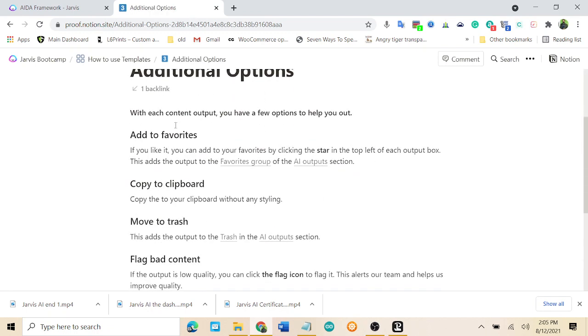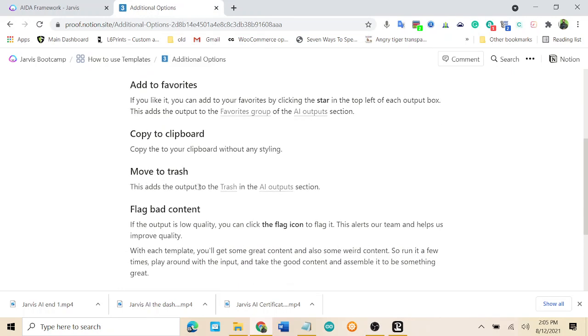Additional options. Add to favorites. If you like it, you can add to your favorites by clicking the star in the top left of each output box. This adds output to your favorites group or the AI output section. Copy to clipboard. Copy the output to your clipboard without any styling. Move to trash. This adds the output to the trash in the AI output section.